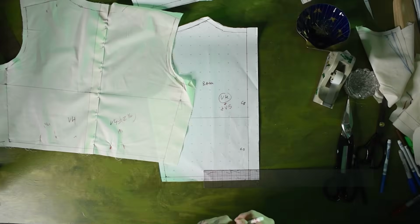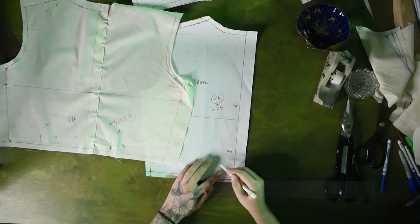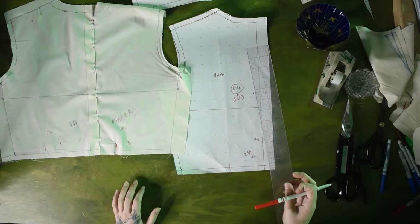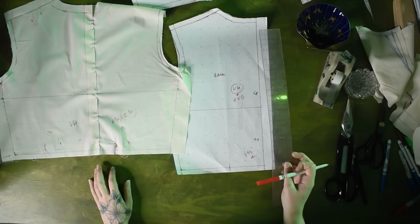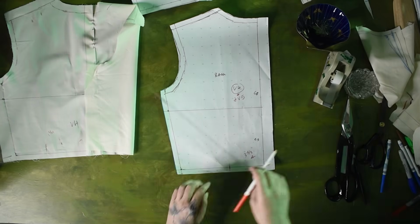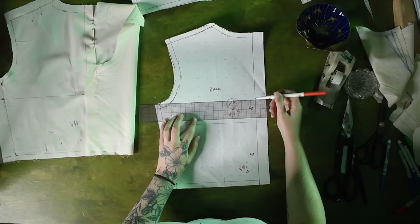Once again, I'm going to quickly reference where the back dart placement needs to be, about 3 1/4, I think, away from the center back. 3 5/8, honestly. American imperial nonsense, that's what that is. Like so much wrong with the world.